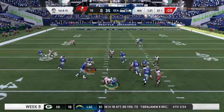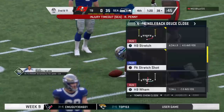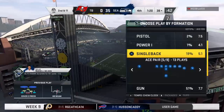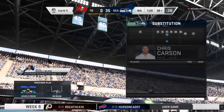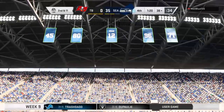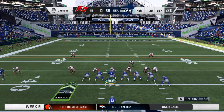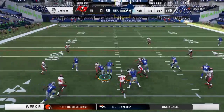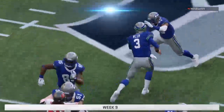This is Penny, and this play will be blown up. He'll lose yardage back at the 38. Now we're going to get a timeout here as it looks like there's a Seahawk injured on the play. While the trainers take a look, we'll step aside. Here's Sproles. Noah Spence in on the stop.